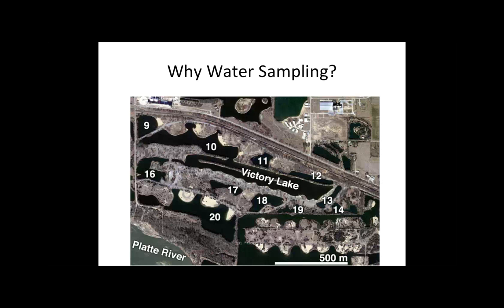And basically, they have to go out and manually collect water samples, which typically entails putting a boat in each of these little lakes. And that ends up taking, to do even half these lakes, so about 10 of these, 12 to 14 hours. And most of that effort is involved in putting boats in and out of the water.